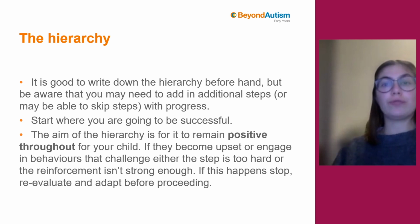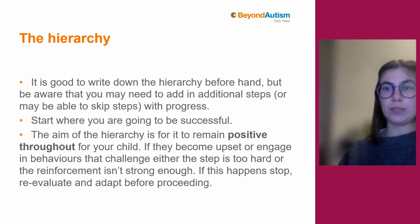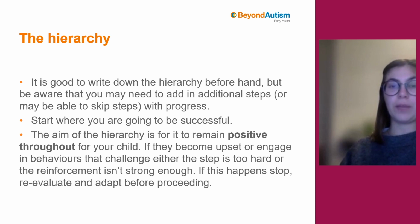The hierarchy. It is good to write down the hierarchy beforehand, but be aware that you may need to add in special steps towards you making some progress. So for example, you've written down a hierarchy. Again, with the haircutting example, the child needs to sit down, needs to be still. Firstly, you need to put the apron on, then they need to tolerate the clippers on their side, and you build that up. But maybe you've noticed that it is more likely that you are successful in building up the steps if, instead of turning the clippers on and then putting them on the head, you have a little play. You let your child play with the clippers, holding them and having the vibration on different parts of the body. So you might be able to change the hierarchy and add those steps.